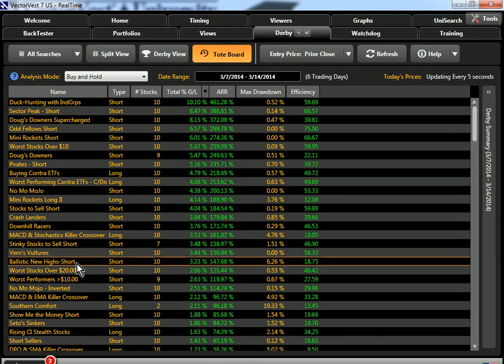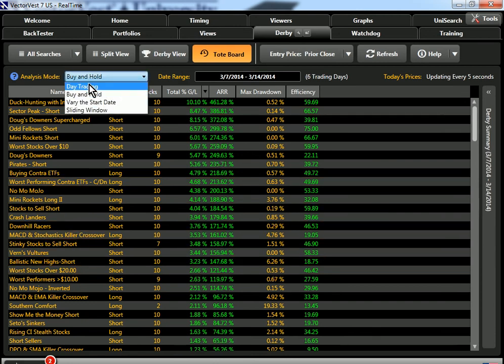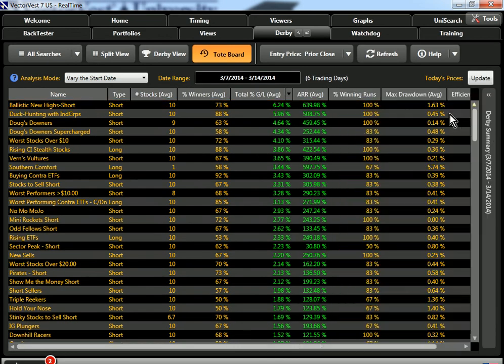Ballistic new high short is down here, up about 3%, so a nice gain there as well. I'll do another mode, vary the start date. Ballistic new high short is up at the top. Same suspects, same searches up at the top once again.